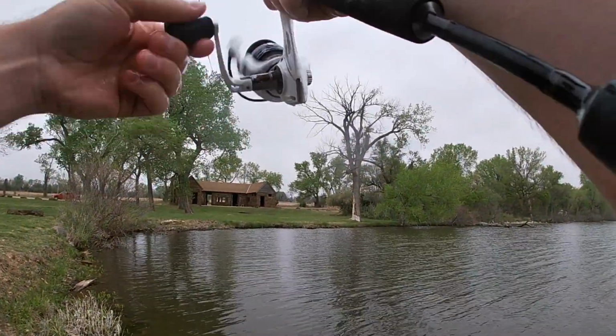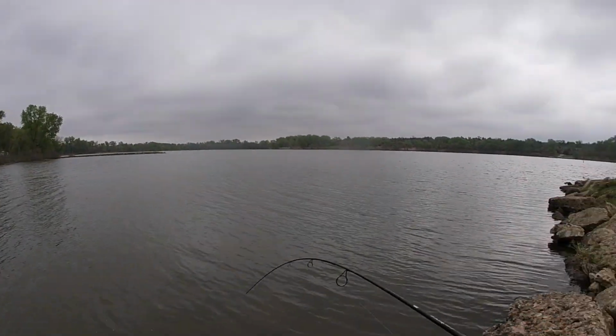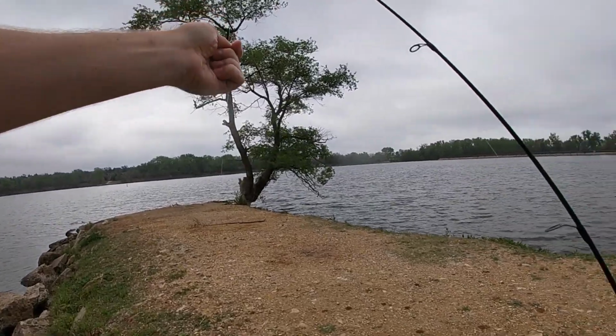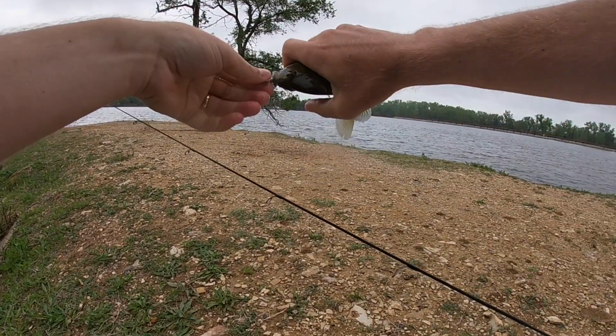There's another one there. Must have found me a little school of these things. And I forgot how hard they pull. Yeah, those are a whole lot more fun than them crappie were. I caught so many crappie last week. Truthfully, I was almost getting bored. I was almost getting tired of catching them. And I've never got bored of catching fish in my life.